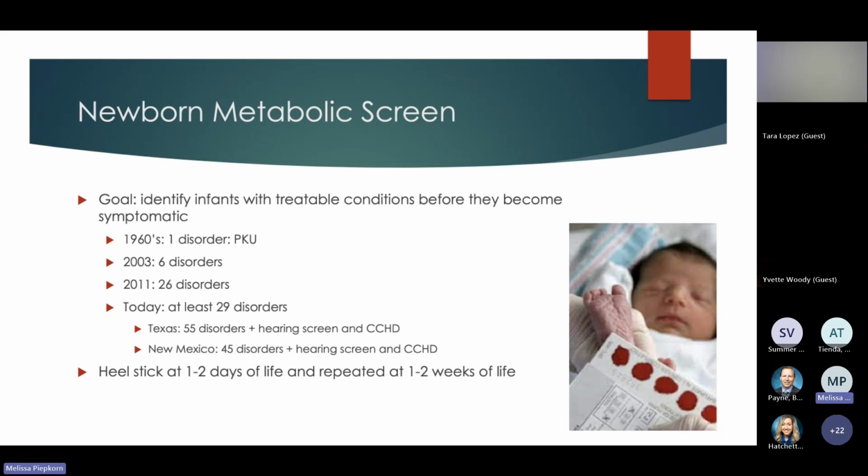So if you have older staff or staff that have been around a long time, they may refer to these tests as PKUs. We have several people that call them PKUs, and that's because when we first started doing these tests in the 1960s, we tested for one disorder, and that was PKU. And so you'll still hear people say, oh, has the baby had their first PKU, or have we done the second PKU yet? And that's just kind of older terminology.